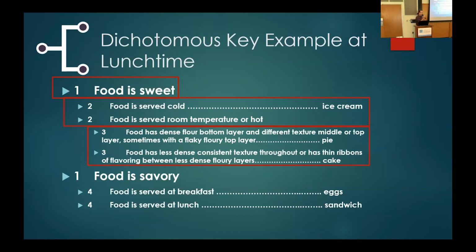And my idea for this was pie or cake. And initially I thought this is kind of easy. Pie is something that has dense flour on the bottom, and there's this fruity thing on top. That's easy. And cake is just one layer all the way through. But then I thought, wait a minute, what about those apple pies that have a crust on top? Okay, so I have to kind of modify and say, there may be a different layer on top.